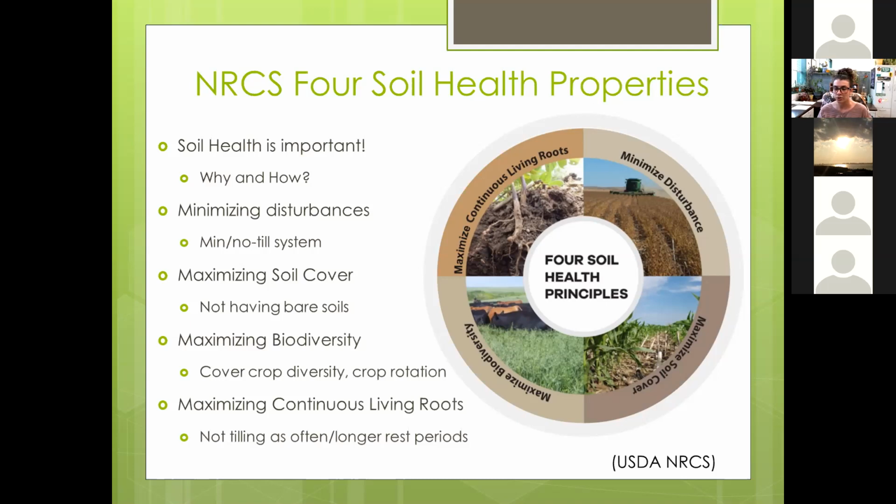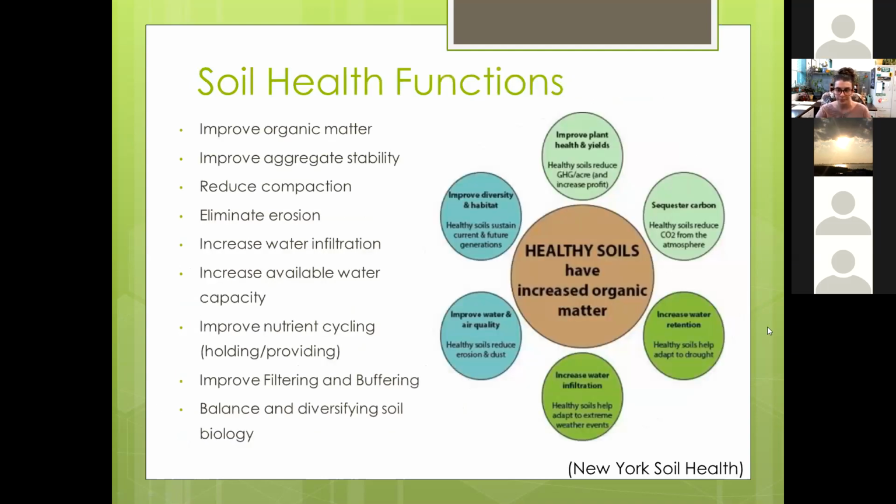An example of maximizing continuous living roots can also tie into incorporating cover crops and or having more established crops or more established fields, meaning that you're not tilling your fields as often and you're having longer resting periods so that your fields can recover from whatever operations that you're doing on that field.